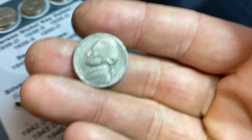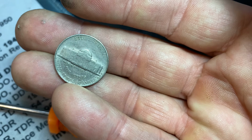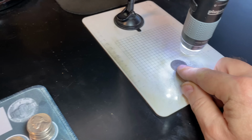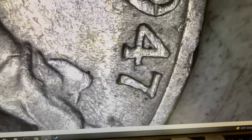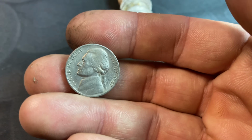Roll number 43 of box 2, and we're going to have another 40s Jefferson nickel. 1947, and I think that's a San Francisco. It is. Let me just confirm the date. Yeah, 47S, not a key or semi-key, but might be an album upgrade. It's in pretty nice shape.